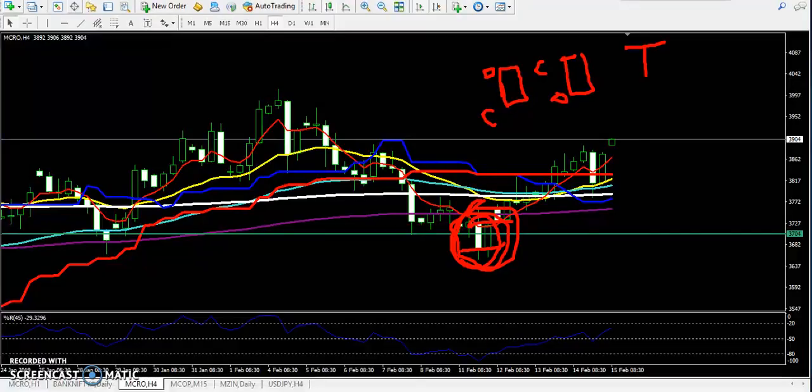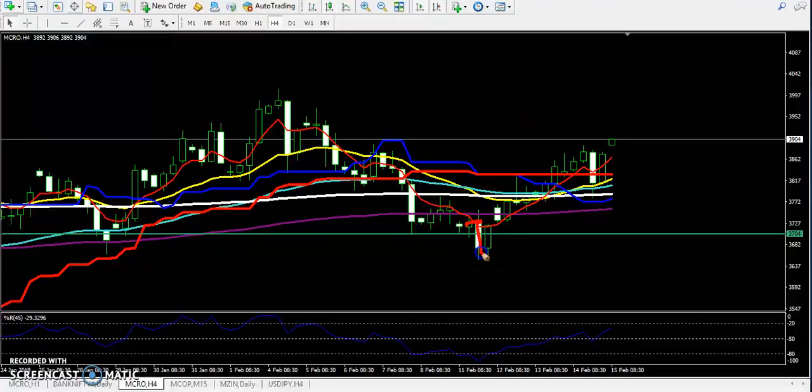Why will it be like that? Open here, come down, open here, go up and close there, that means it is like a hammer. Open here, came down, open next candle, gone up, close here, it will be like that. Open and close are the same, price has done a little more retracement, again gone up, open and close are the same. You can see here open and close are the same, right? So here also they are forming like that. Open here, came down, open here, gone up and close here, it looks like a hammer.